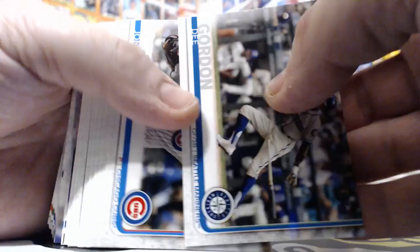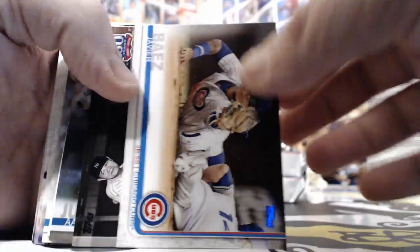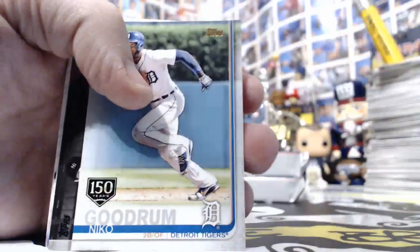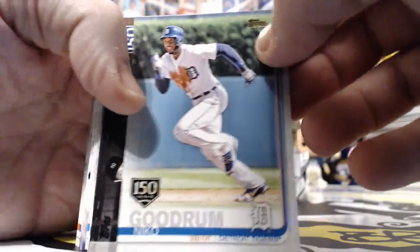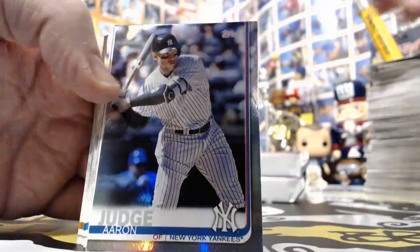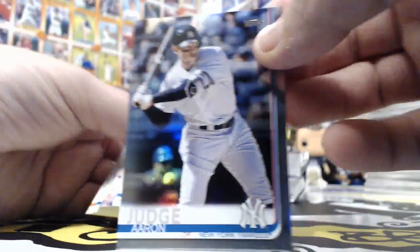The old school Canadiens logo. Of course, my Islanders logo. Love that '80s Islanders logo. Didn't like it when they went to the fisherman, though. The Gorton's fisherman guy. All right, Nico Hoerner, 150-year stamp. Babe Ruth, greatest moments. Aaron Judge, rainbow foil. That's a good one to get.